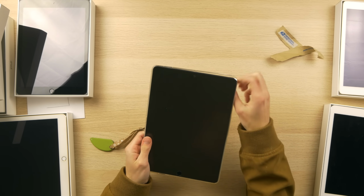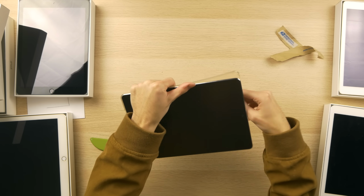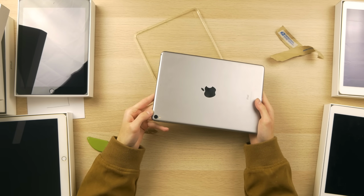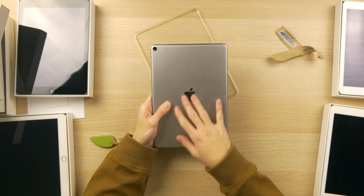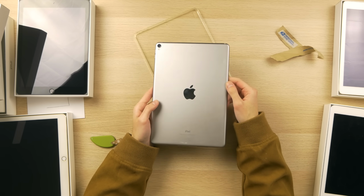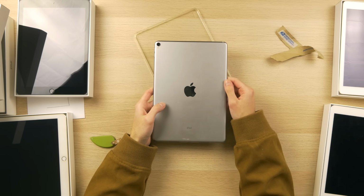Let me take the case off here just to see the overall condition of the iPad's chassis. So here we have this. Looks to be all right. A little bit of chipping here and there. I should probably clean this off a little bit more. Yeah, it looks like it was used, but not too scuffed up, not too bad. I think my iPad Air 2 is in worse condition than this.